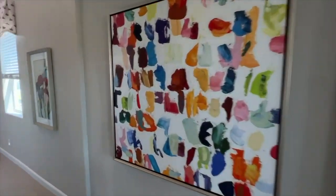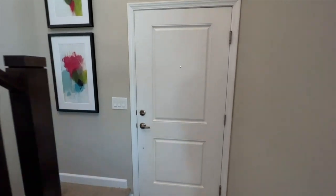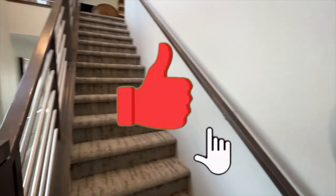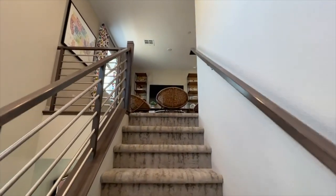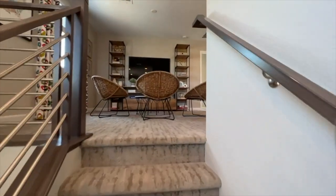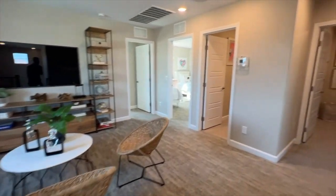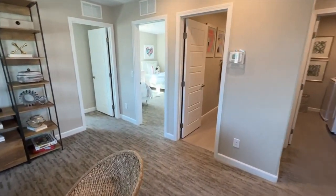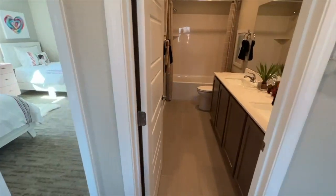Going upstairs, let's go see the three bedrooms and the loft, which could be turned into four bedrooms. Nice stairwells, definitely an upgrade. As you walk up, you have the spacious loft that connects your three bedrooms, which would be one bedroom, two bedroom, and owner's suite right there. In between, you have your laundry room between the bedrooms and that, and also your hall bathroom.